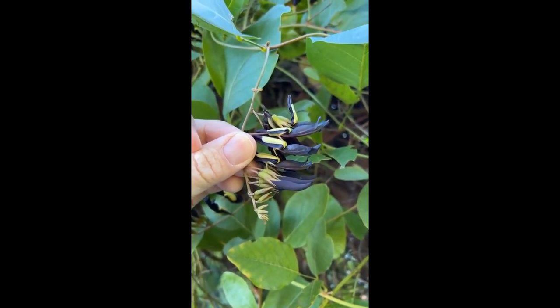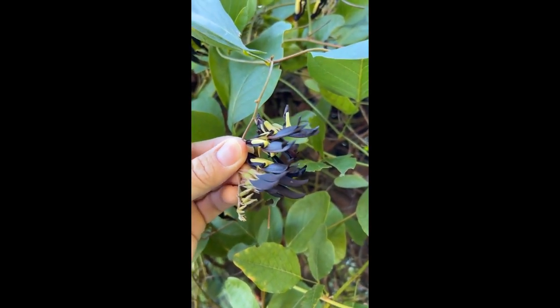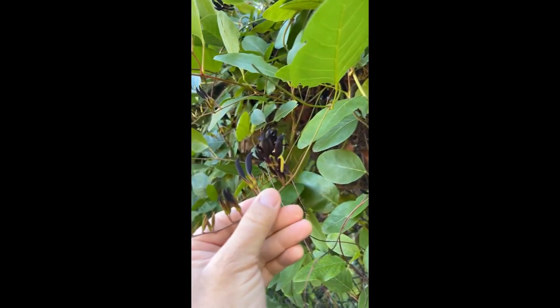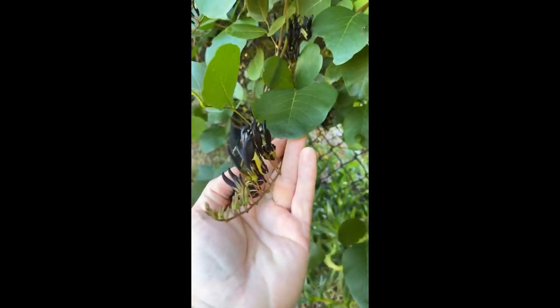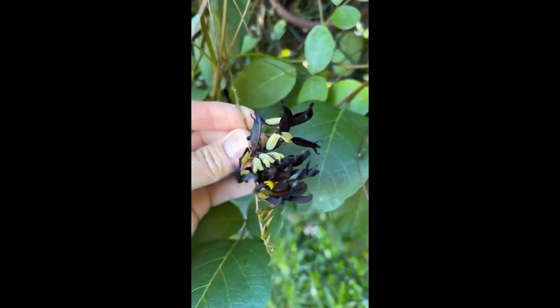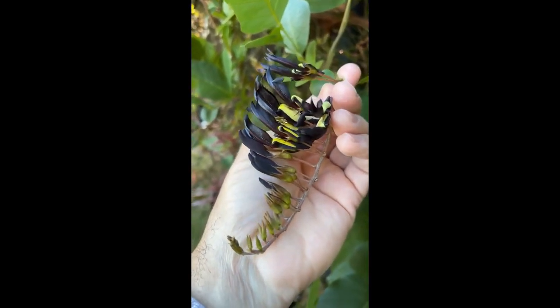This is Kennedia nigricans, the black coral pea vine, and it's native to Western Australia. It produces true black flowers, as you can see. I've had this plant for about 8 years now, and it's about 20 feet long, and they will get about 15 feet in height. They bloom two times a year or so, and you can see why I like this plant. Just absolutely stunning black flowers. Black and yellow flowers, I should say. So there you go, Kennedia nigricans.